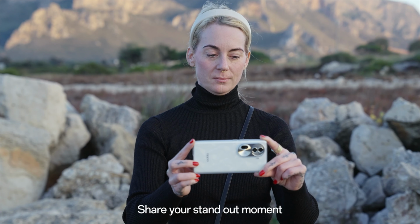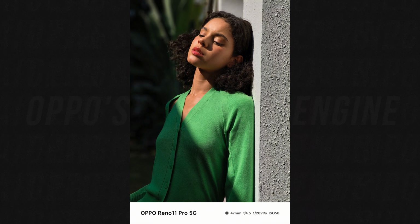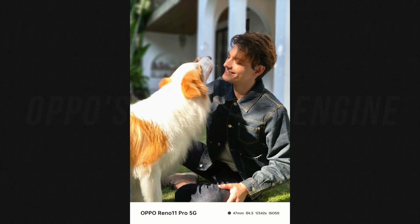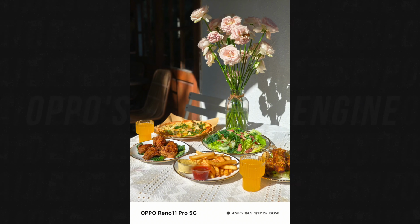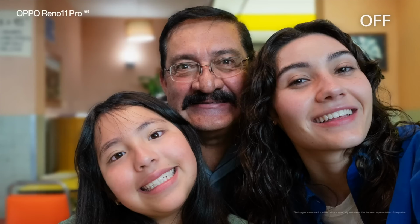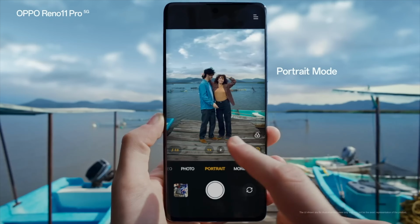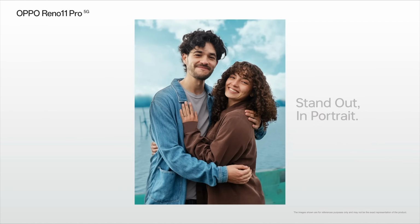But the magic doesn't stop there. The AI portrait retouching breathes life into every portrait. It softens shadows, enhances contours, and optimizes facial features, all while preserving the unique beauty that makes you, well, you. In a world clamoring for authenticity, this smartphone stands out by offering something priceless: the ability to capture not just images, but the essence of moments, the depths of emotions, and the beauty of diversity. With OPPO's Portrait Expert engine and AI portrait retouching, every portrait is a bridge to understanding, a canvas of cultural celebration, and a testament to the beauty that surrounds us.